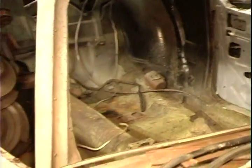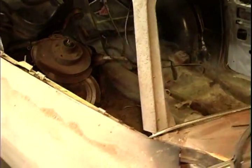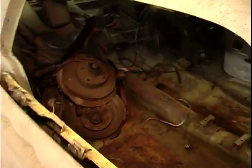How about, I see a lot of rust on here. What kind of rust is this? That's all just surface rust.